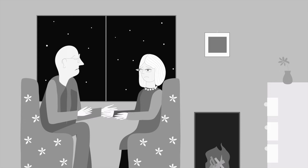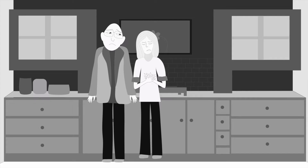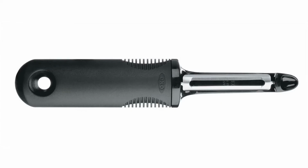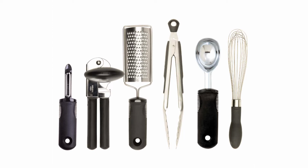Sam Farber, a manufacturer of cookware, watched his wife Betsy struggle with arthritic pain, especially when she was working in the kitchen. So he got in touch with a design firm called Smart Design, and he asked them to develop a range of kitchen tools which would be easier for her to use. This led to a new line of kitchen implements, the OXO Good Grips range. Kitchen products whose winning feature was their ergonomic handles. I know, I have a peeler at home, it's really good.